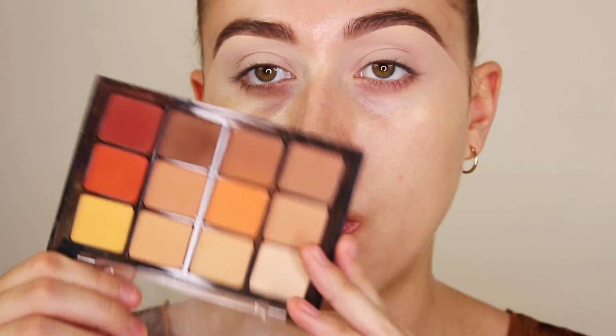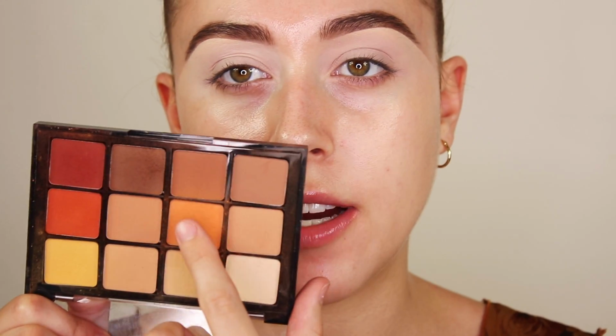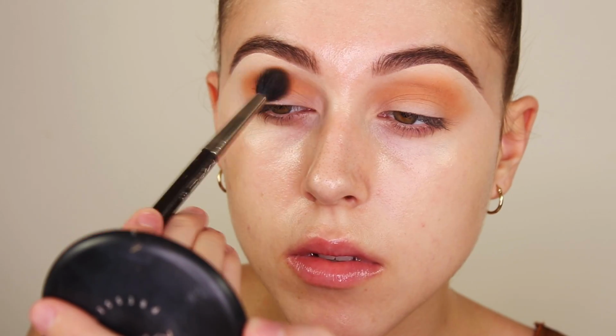Anyway, okay, so the next thing that I'm going to do is go into the Viseart Warm Matte palette, and I'm going to grab this very nice orangey shade. I feel like it's Peach Smoothie but a few shades darker, so that's exactly what I'm going to do. I'm going to take some of that on my MAC 224, of course, and just fluff it into the crease.